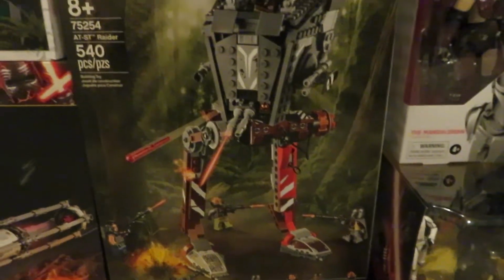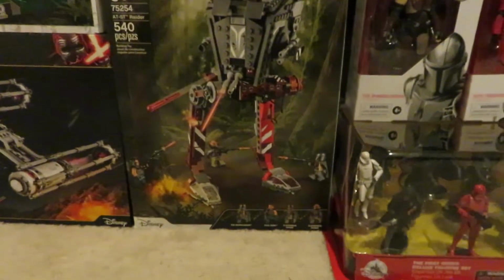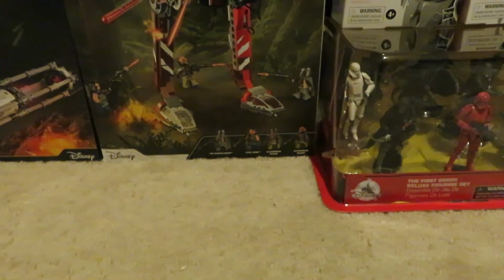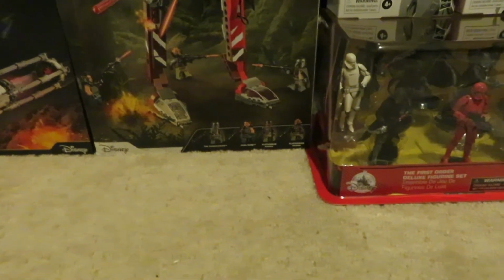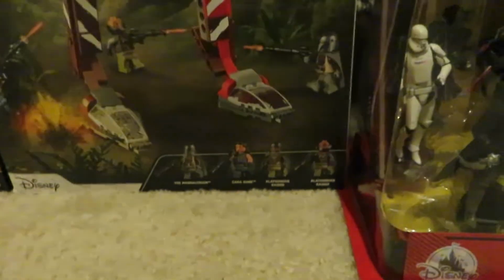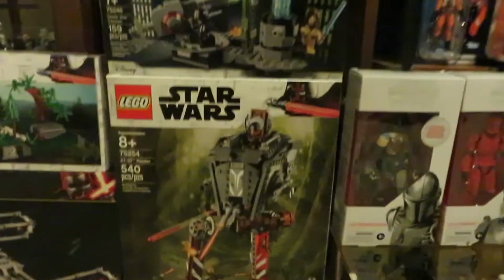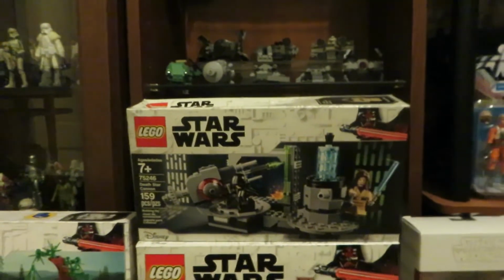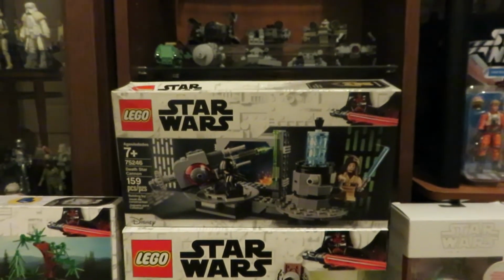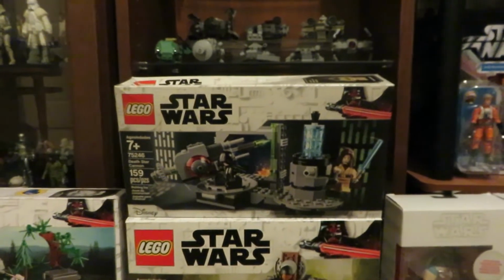This was $50. So you got the Mandalorian with it, Cara Dune, and what's that called, Klatooinian Raider, and a couple Klatooinian Raiders, I guess that's how you pronounce it. So I got him, and then on top of that, I got the Death Star Cannon set, that was a $20 set, includes Obi-Wan Kenobi and, I guess, a Cannon Trooper.